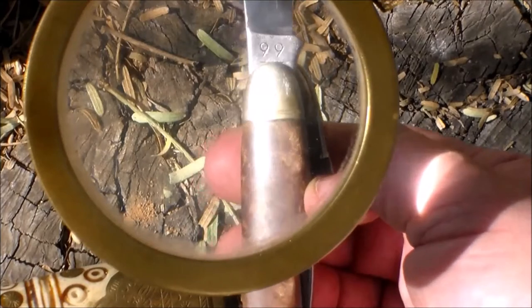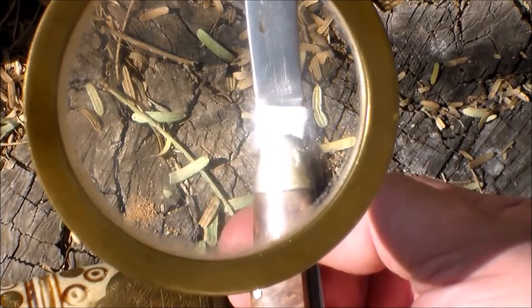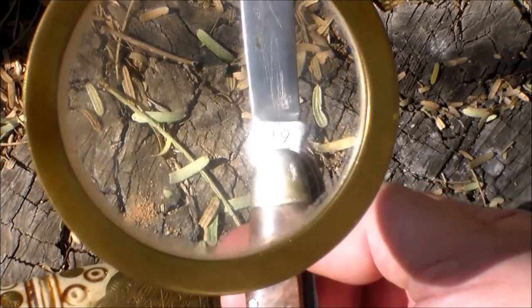The old Model 99. But there it is. I hope you can see that with the magnifying lens. I can't believe I actually got one of these. This is going to be fantastic.